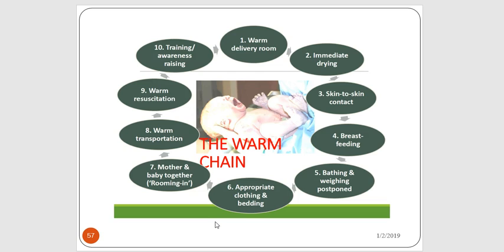If we have to transport them, we're going to put them in a warm isolette while we transfer them, maybe if they have to go to NICU. And if they have to be resuscitated, during the process of resuscitating them, we're still going to try to keep them warm so that they don't go into cold stress. And we do a lot of training of nursing staff and those providing care for newborn babies to help them understand the need for thermal regulation and keeping a neutral thermal environment.